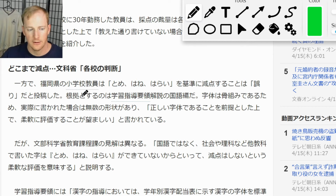根拠とするのは. Now, 根拠 is like evidence or basis for something, right? So we're kind of like, well, if we're going to have this standard for taking marks off, where are you going to get this standard from? And we see we've got 学習指導要領解説の国語編だ. All right, so we have an actual official document which tells us about what is the correct and incorrect way to write kanji. So this is the standard that you can relate it to. 実態は骨組み. All right, now 骨組み is like the framework of something, the structure of something.